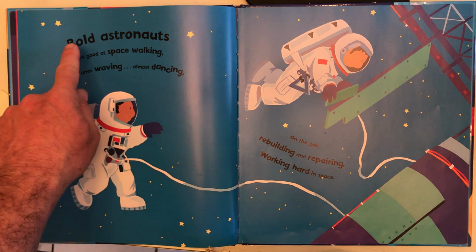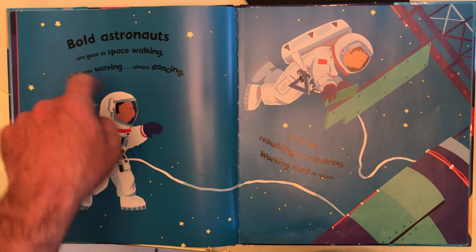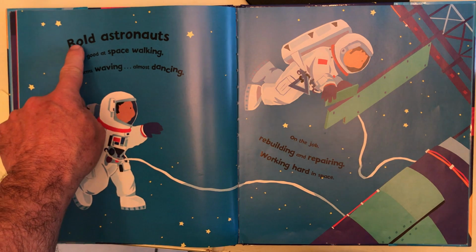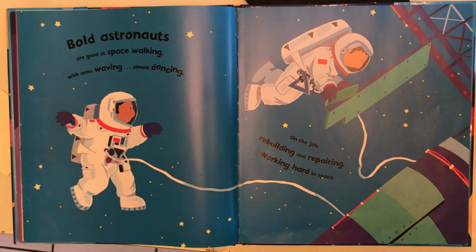Okay, there's another adjective that's describing the astronauts. They're telling us that they are bold astronauts. People that are bold, they take risks and are willing to do things that other people might not do if they're scared. So the author is telling us that they are bold astronauts. That's what kind of astronauts they are.